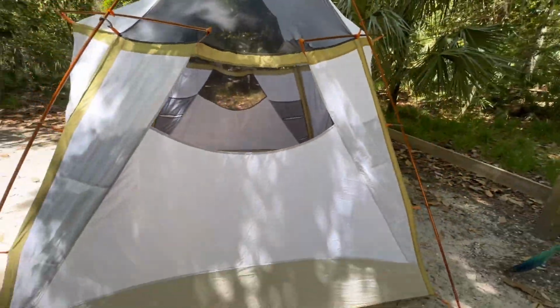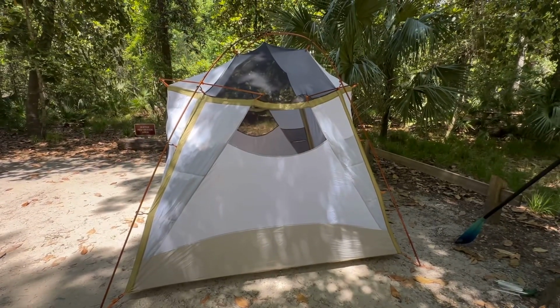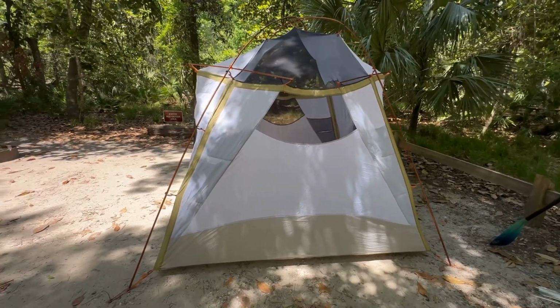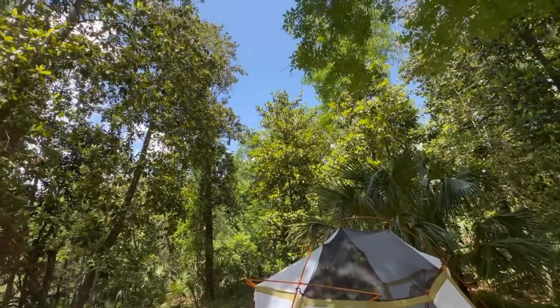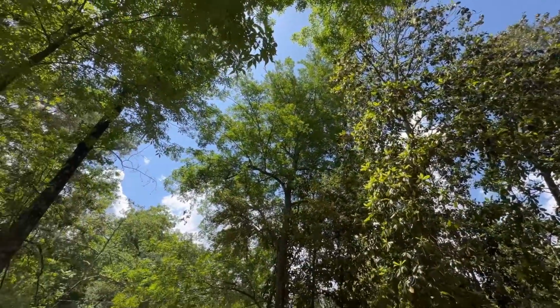You can see inside, it would definitely sleep 4 people easily with gear. It's a Mountain Hardware 4 Corners tent. I'm gonna look to see if they still sell it. I kind of doubt it. Right now I have it set up without the fly on top, and I'm gonna put that on next because we're supposed to get thunderstorms in the area in a bit. But right now it's not cloudy at all.